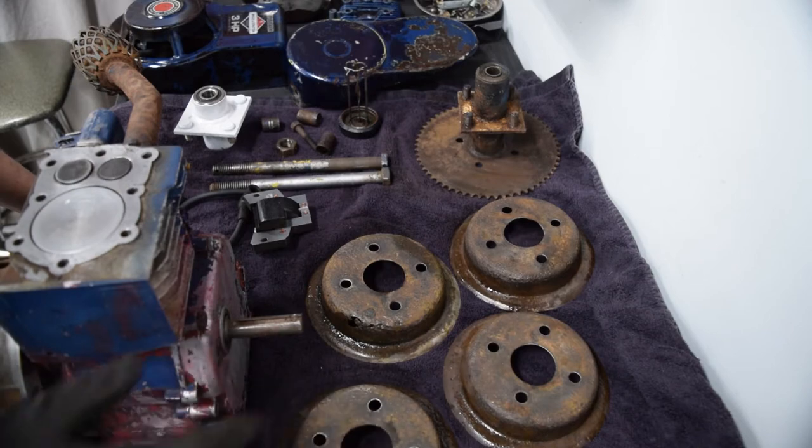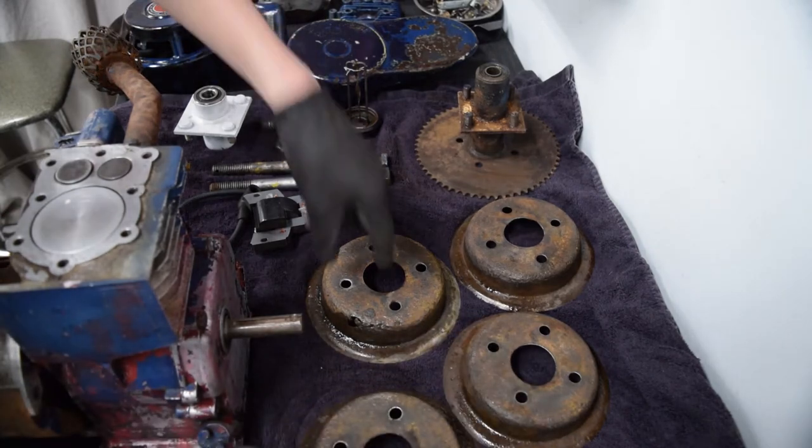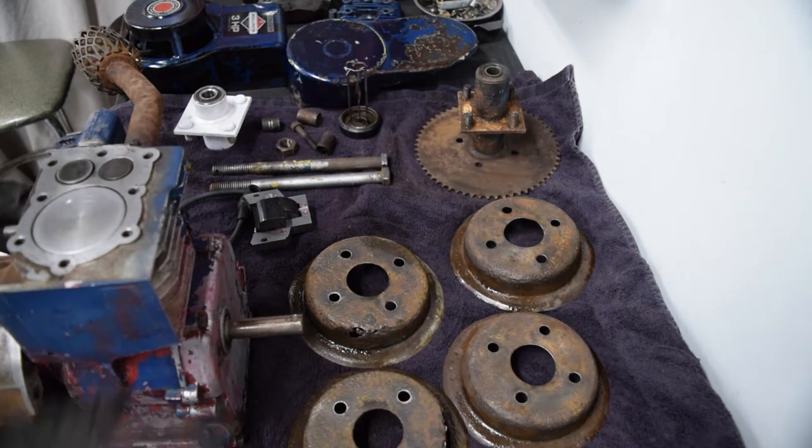A lot of these parts need to go back in the rust dissolver to get them ready for paint. But like, for example, these are the two halves of the front wheel. You know, obviously there's holes in them. But in any case, all these parts need to soak more anyway before I can do that, which takes days.